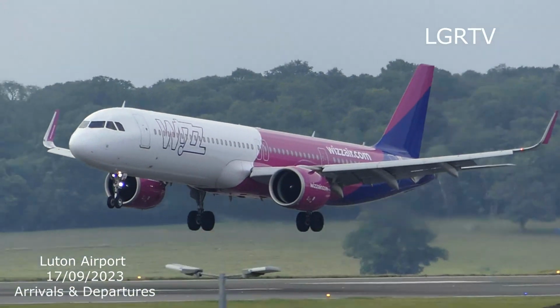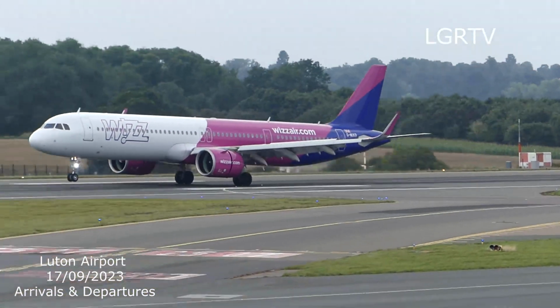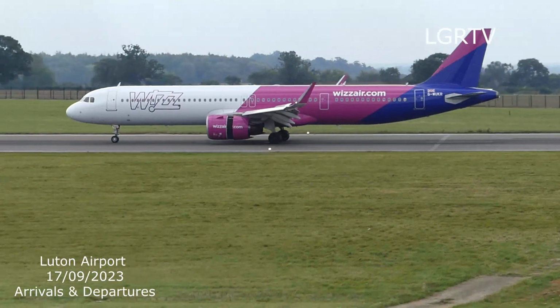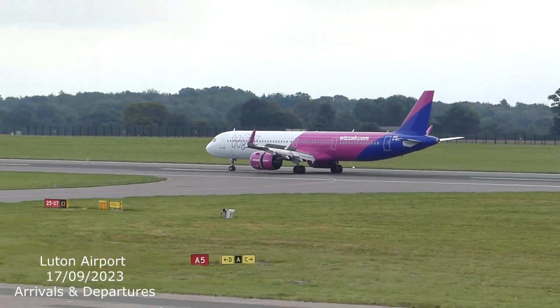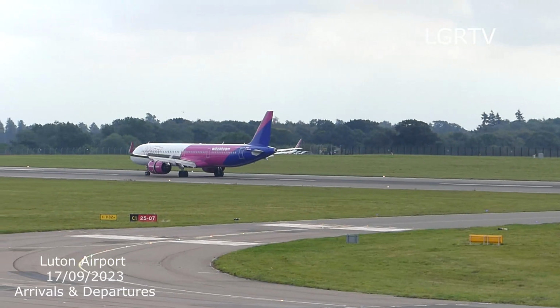Easy, easy, nicely done. There he is, all the way down there. We'll catch him on the way back in once he's taxied back.